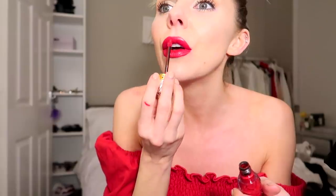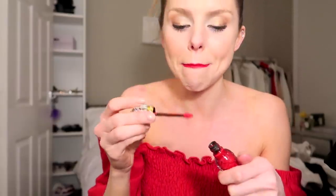Ooh, that's dry already. Kind of like this colour lipstick though. I will assess the situation. But this is Pixie by Petra shade Real Red. See what they did there. I wonder what this is. Maybe this is like lip gloss. Let me try this over the top just to test. Yeah. That is a lip gloss.